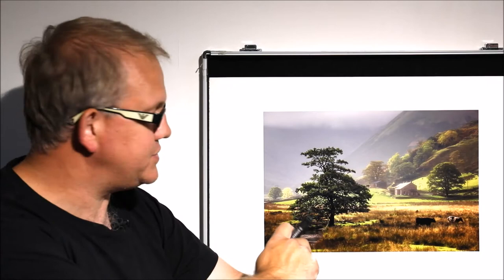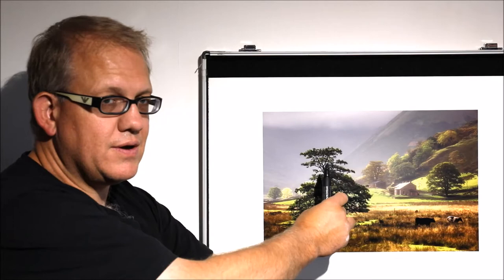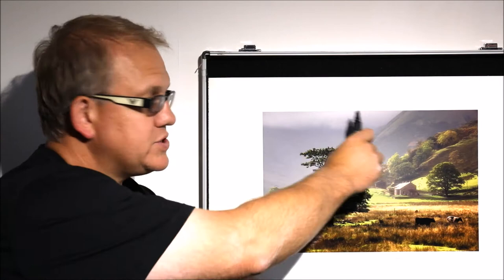We have two trees on our left-hand side. We've got a dark one and a light one. We've got the main tree on the left third, which is quite dark. We've also got a stone barn here with a tree above it, a stone barn here with a tree to the right. We've also got a diagonal slope coming in from the top right-hand corner. Nothing in the top left except a little bit of mist.